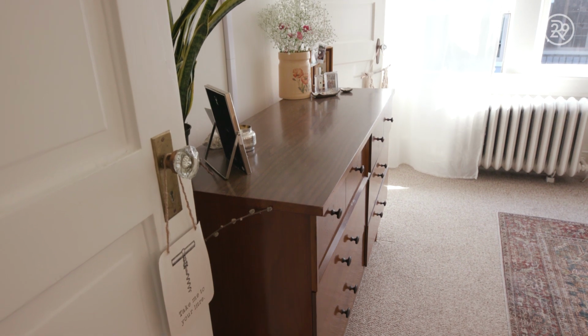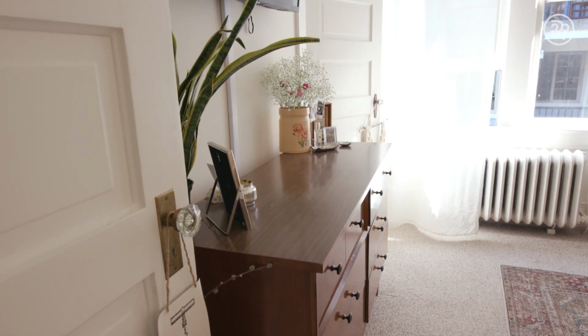I also have a similar mid-century modern dresser. That was my biggest splurge. I spent about $400 on it, but I love that when you open it, you can actually see the date, and it's from the early 1900s as well.